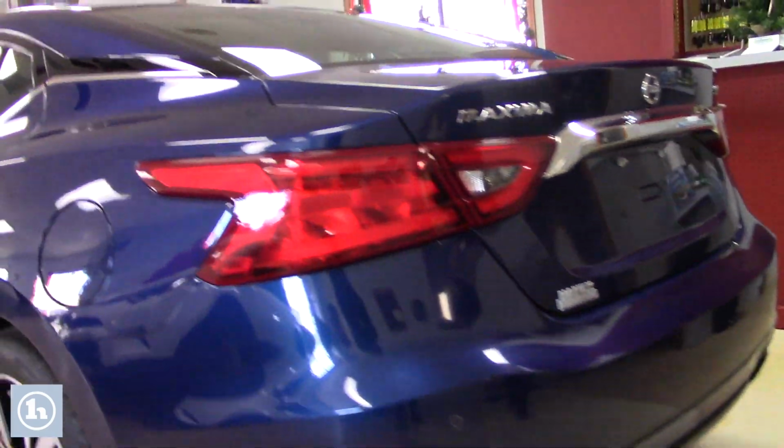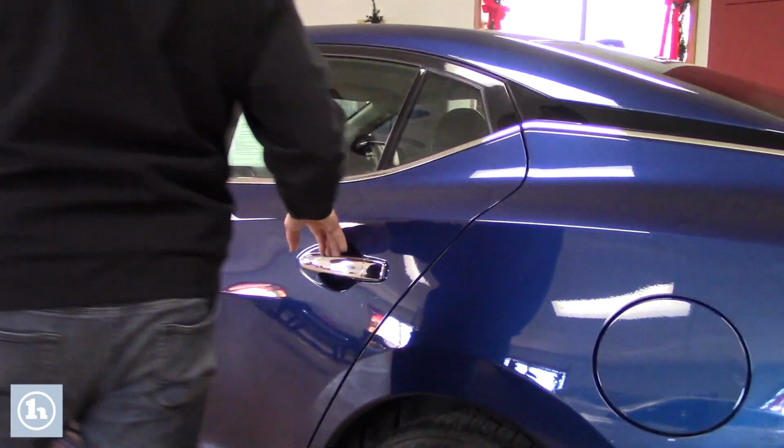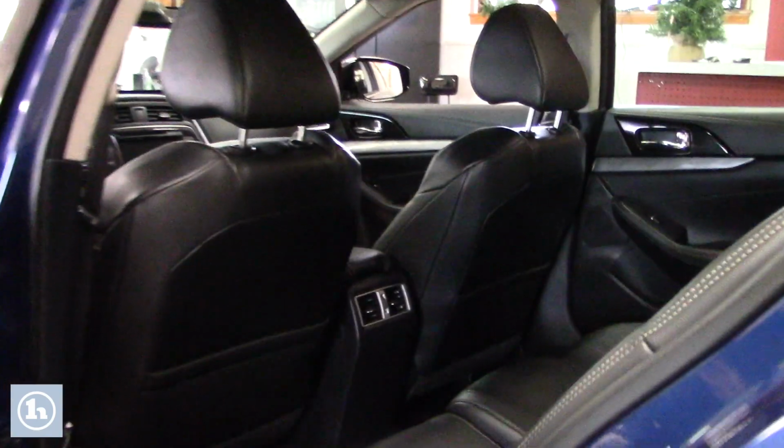This vehicle is in our showroom. It is in showroom condition, very clean, little to no scratches whatsoever. Also a nice backup camera. This vehicle is a full-size sedan, so it has a good size trunk space, in addition to your rear passengers do have a lot of room.